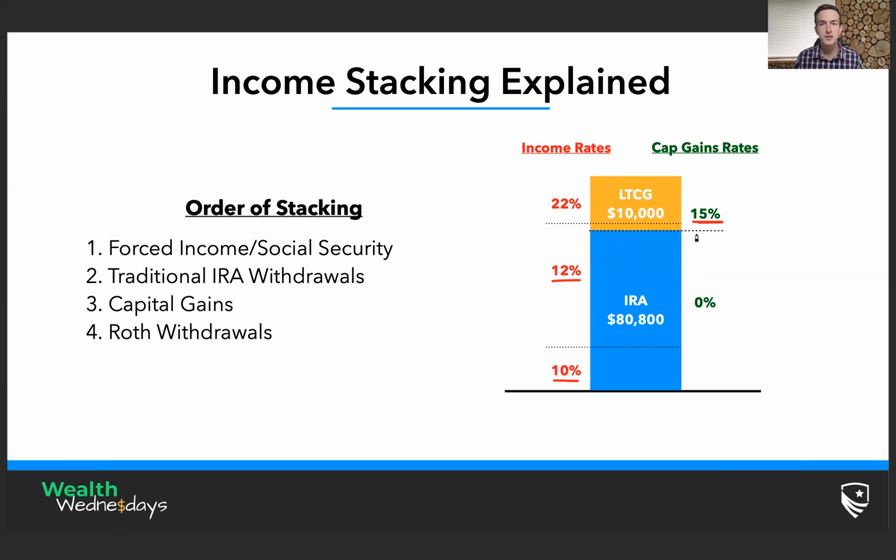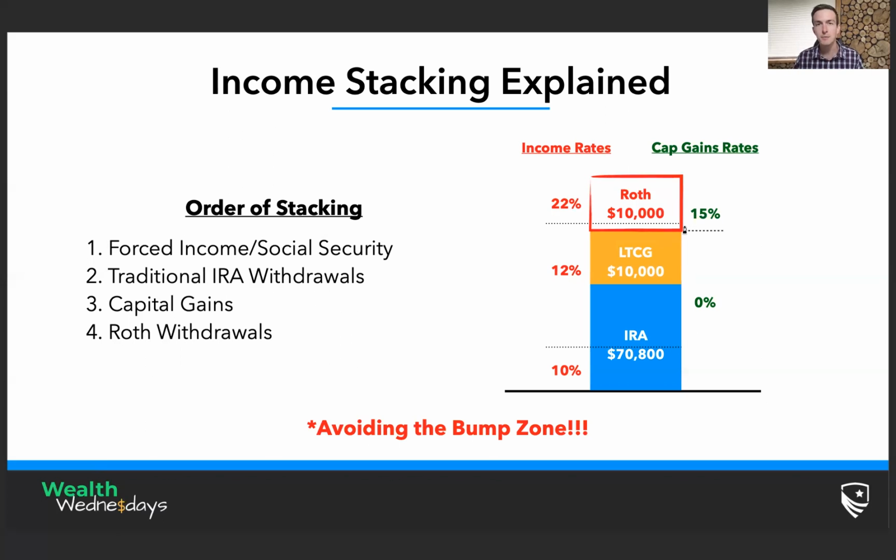Okay, so what could this person do differently, again, if it made sense? Well, notice the last $10,000 here that they're pulling from their IRA is stacking and pushing their long-term capital gains from 0% up to 15%. So what they could do instead, again, if it made sense, depending on all of the other things going on in their situation, is pull less from their IRAs. They would realize this long-term capital gains in the 0% bracket, and they're still filling the same amount of income, but they're filling the last $10,000 from Roth.